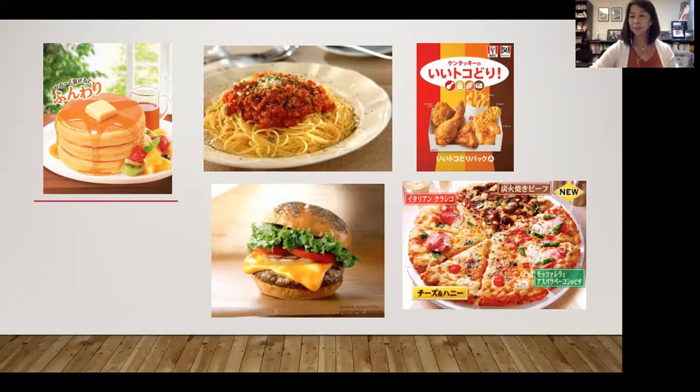Hamburger. Hamburger. It's just a little bit open sound. Since we have only five vowel sounds, it just becomes hamburger. Good job. How about pizza?